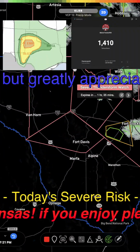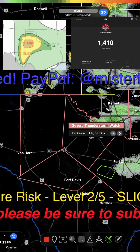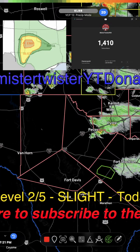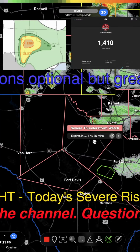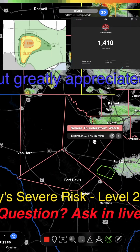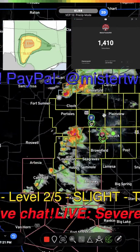And then down towards Fort Stockton and Carlsbad, New Mexico, you can see we have a severe thunderstorm watch. So that is not as severe as a tornado watch, but they come with the same threats. On the tornado watch, the primary threat is tornadoes, but it also comes with hail and winds. But down here, they didn't have enough confidence for a tornado watch.